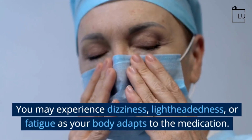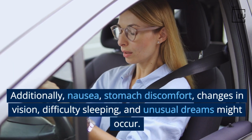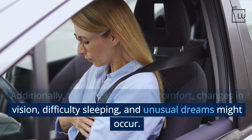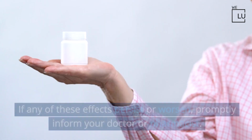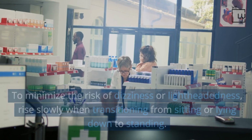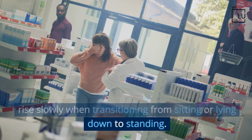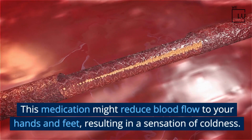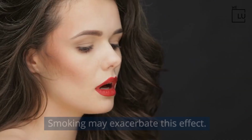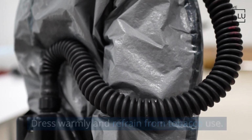You may experience dizziness, lightheadedness, or fatigue as your body adapts to the medication. Additionally, nausea, stomach discomfort, changes in vision, difficulty sleeping, and unusual dreams might occur. If any of these effects persist or worsen, promptly inform your doctor or pharmacist. To minimize the risk of dizziness or lightheadedness, rise slowly when transitioning from sitting or lying down to standing. This medication might reduce blood flow to your hands and feet, resulting in a sensation of coldness. Smoking may exacerbate this effect. Dress warmly and refrain from tobacco use.